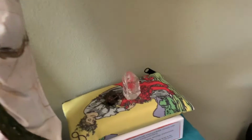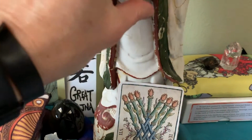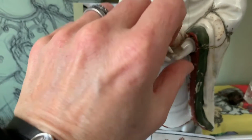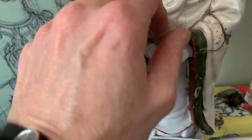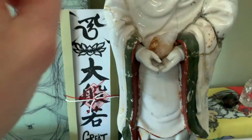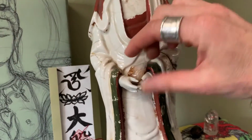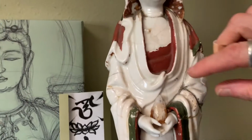Oops. I'm tearing apart my altar. She's a little broken. But it's that kind of beauty of something that's broken that's nonetheless holding together, just like our life.